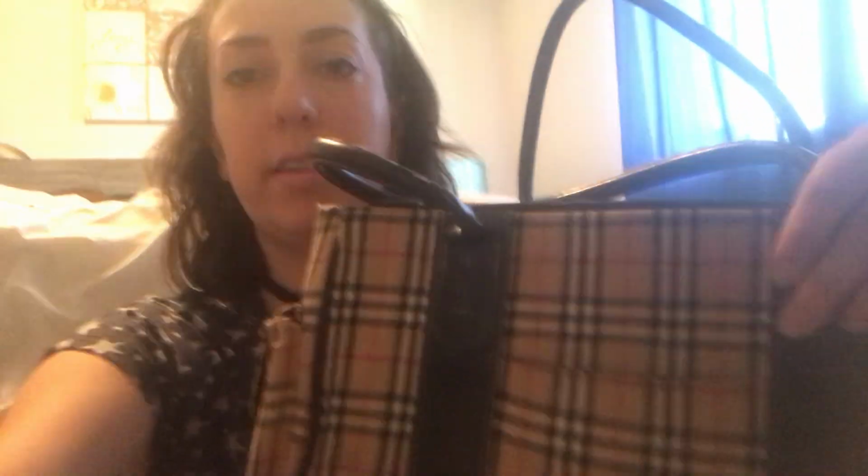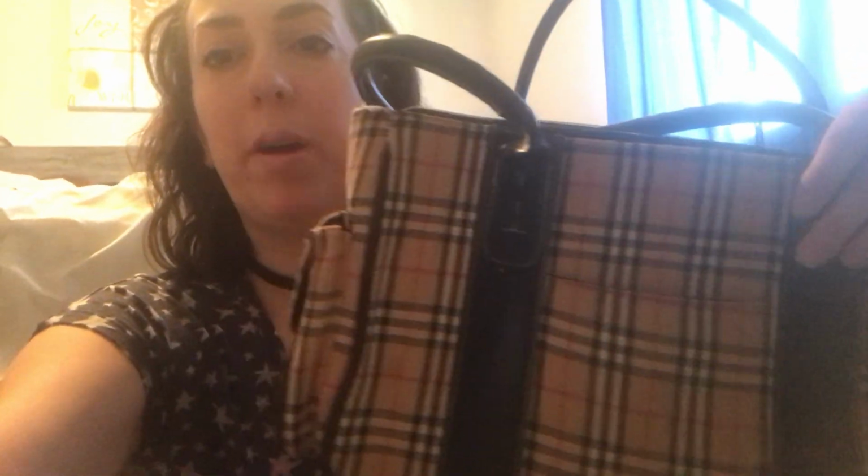Okay, the next item I got is this purse, and I love this. I believe it's called tartan. I love this type of pattern that you might find on jackets and stuff like that. It's just a classic neutral that will go with any type of outfit, I feel like, and it's very classy and old school money looking. That's how I describe it. Okay, but this purse was only $4, which is cheaper than you can find in any store.